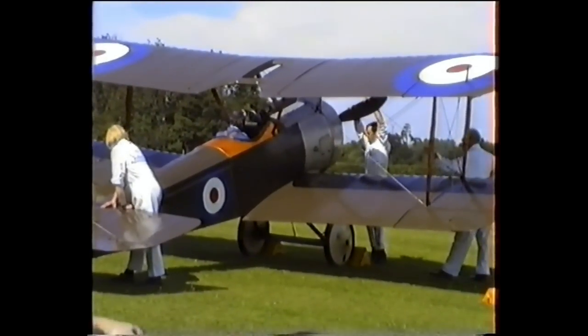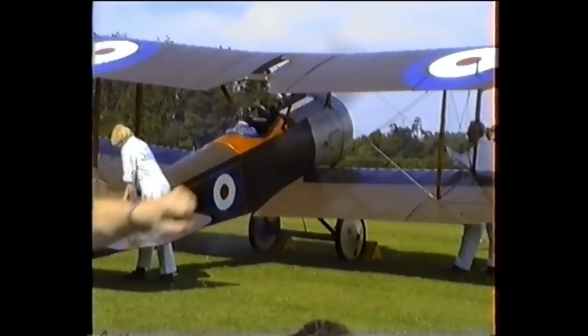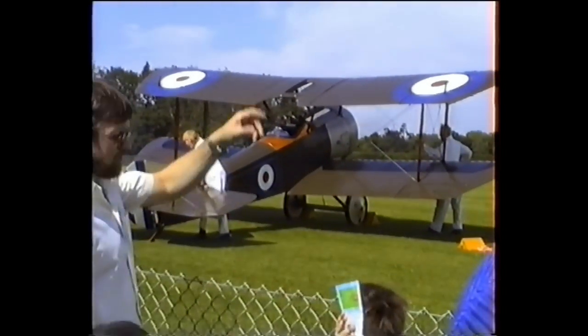Multi-engine handling in the context of this, the Scottish Aviation Jetstream T1.